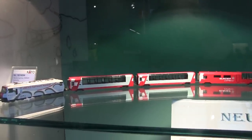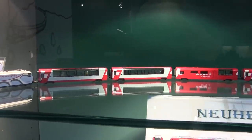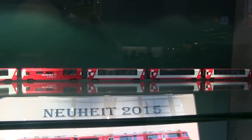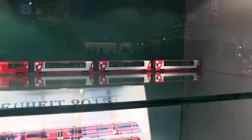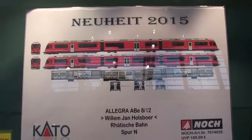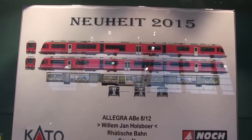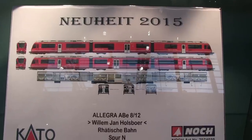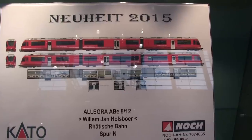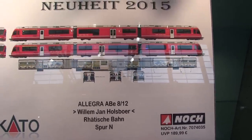Looks like they're also expanding their Glacier Express line. Here is the Glacier Express Ge 4/4 locomotive with panorama cars. This is a great set. Runs on N-scale track. And wow, it looks like Kato's coming out with an Allegra. That's a modern electric rail, like an EMU in Switzerland, the Allegra. That's awesome. That'll be a great selling train.